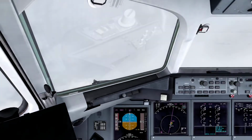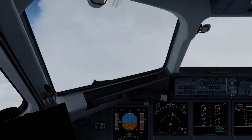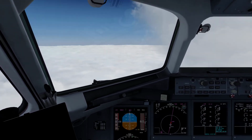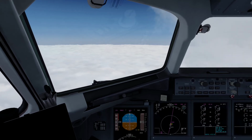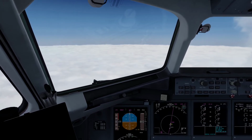Here comes the turbulence then. There we go. Traffic. Traffic? Jeez, that was flying through here. Oh, it's below me. Adjust vertical speed. Adjust. It's below me. There it goes, see?